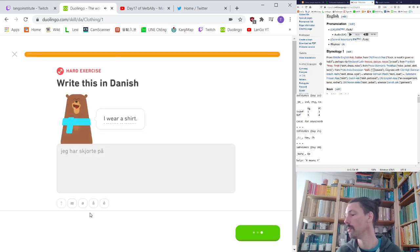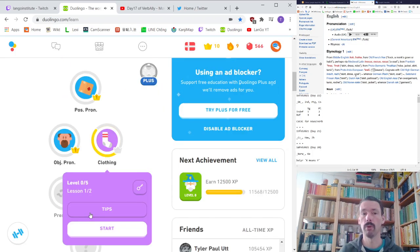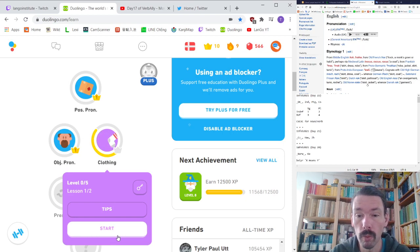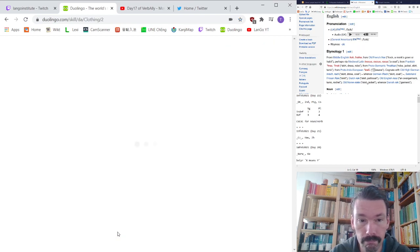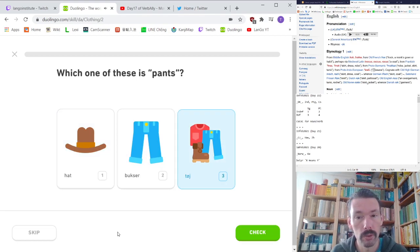Skjorte på. I have a shirt on. That "på" is related to our word "upon." "I have a shirt on" is the word for word, meaning to wear. Bukser. Hat. Tøj. Tøj, which is clothes in general.